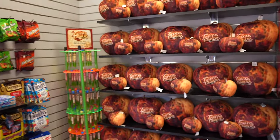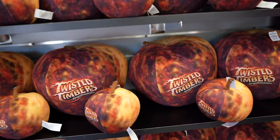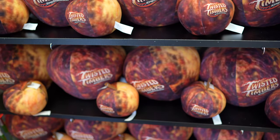But it's really hot. As you can see, they actually have an announcement for a heat wave warning. So I'm going to tuck into one of the stores. Let's check out some of the items that they have to offer here. It's the store right next to Twisted Timbers. So of course they're going to have some items specific to the ride. These are like apples. The story behind Twisted Timbers is like it's an orchard gone wrong or something.